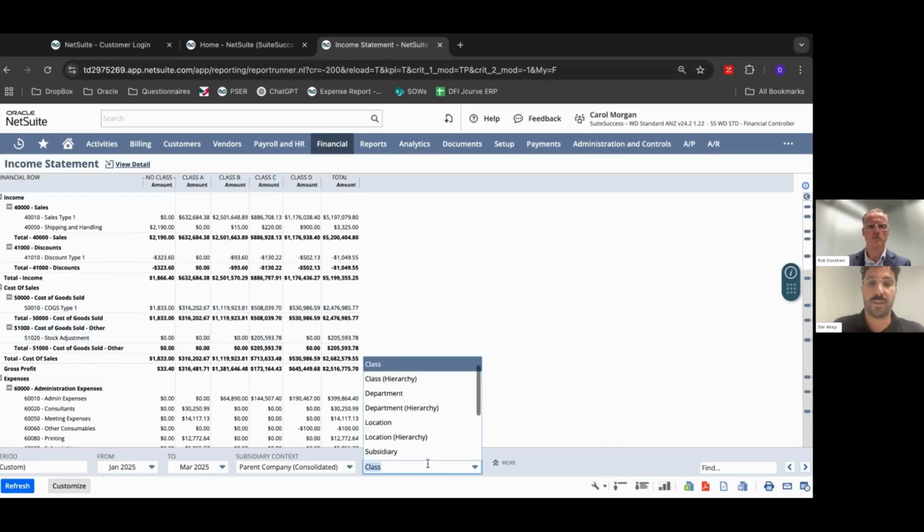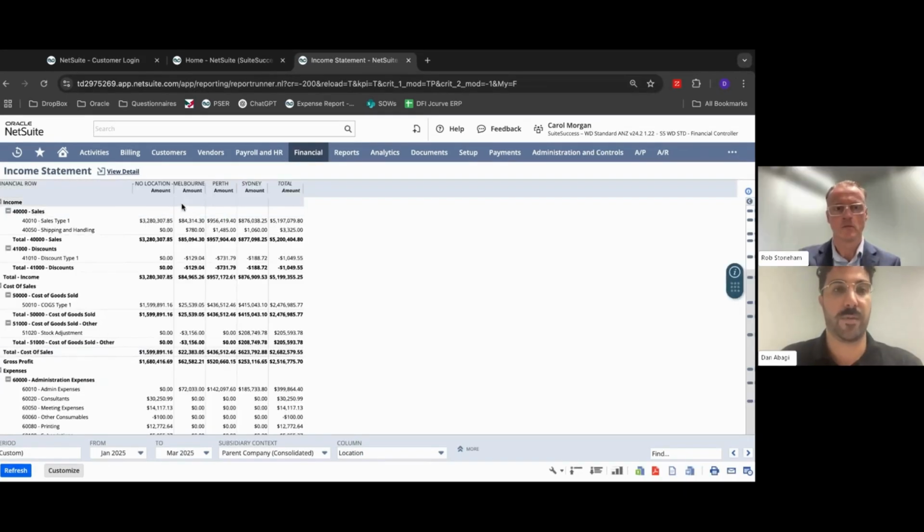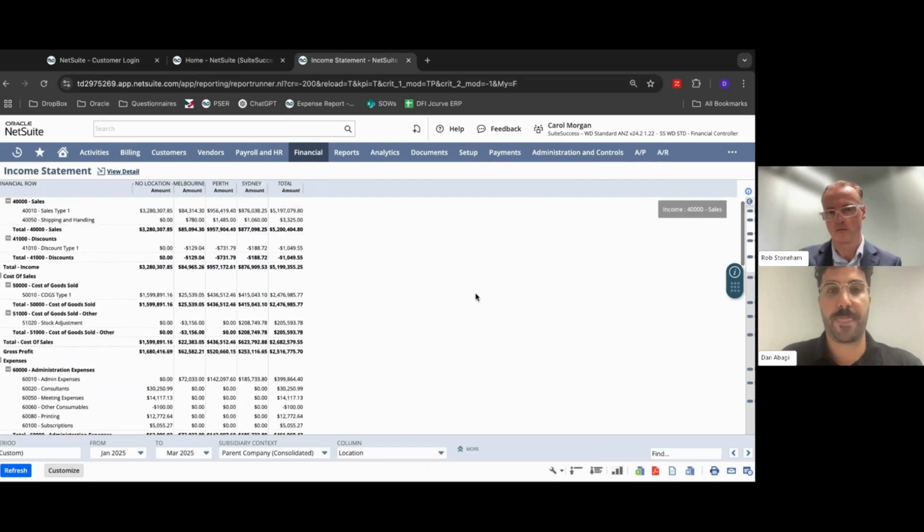I can also do this by locations. If I'm running multiple locations as well, I can see how my locations are doing across my income statement as well. Now, out of the box, NetSuite comes with 300 pre-built reports, and I can further customize or personalize these in any way. And because I have not only my financial data in here, but also my inventory and my customer data, I can report across those rather than pulling that information from multiple areas.